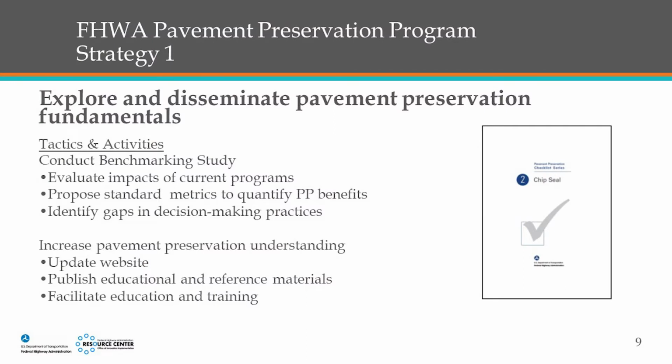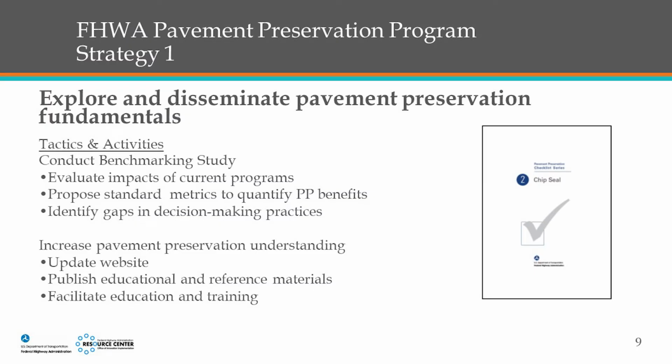And David Peshkin is running that, and we really look forward to the information that comes out of that. It's going to evaluate the impacts of the current programs which certain agencies already have. Also, look at the standard metrics to quantify what those pavement preservation treatments are. So we're really excited about what's going to come out of that. And then lastly, identify some gaps in decision-making practices.